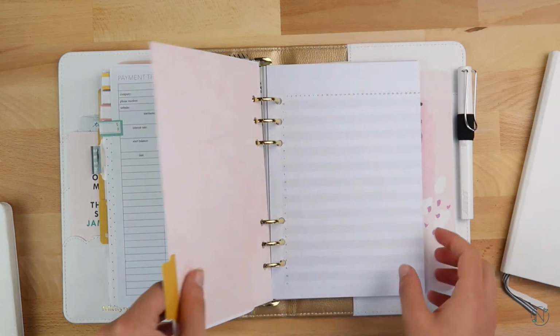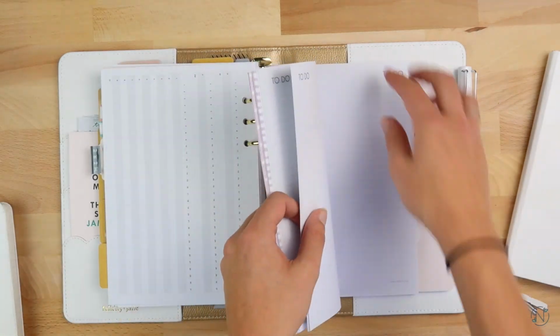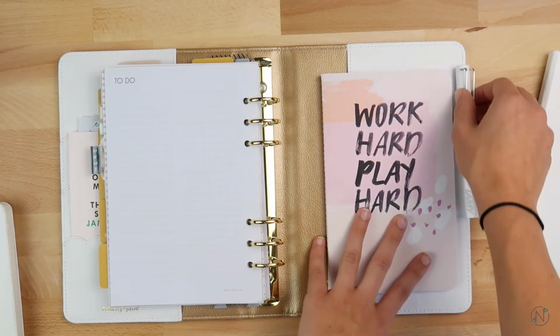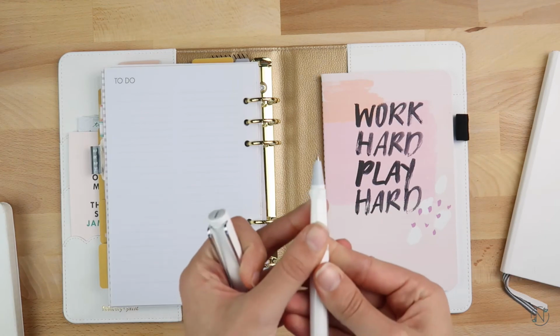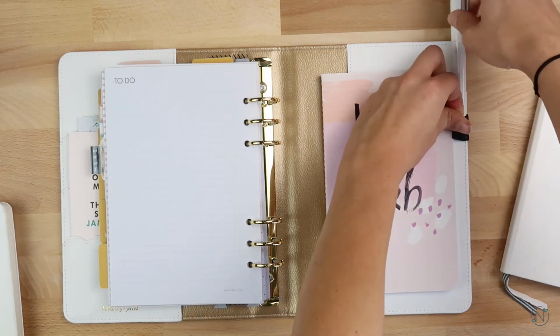Then we have my miscellaneous tab. I have an extra printable thing in here and some paper. Whew, I'm sorry, that was a long one. Then I have my Lamy pen. It's a Lamy rollerball. It's not a fountain pen. That's what I use in my planner.